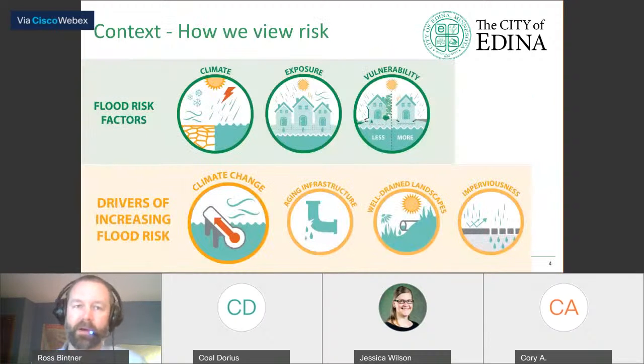We view flood risk through a variety of lenses. Several of the flood risk factors include the natural environment, how high the water might get, and how exposed any individual asset is on the landscape, and how vulnerable any asset that is exposed is to flood waters. We also have a good sense for what's changing our flood risk. Climate change is the lead driver, and aging infrastructure is the second. There's also a couple issues related to development and our regulatory program, well-drained landscapes, and imperviousness that affect flood risk as well.